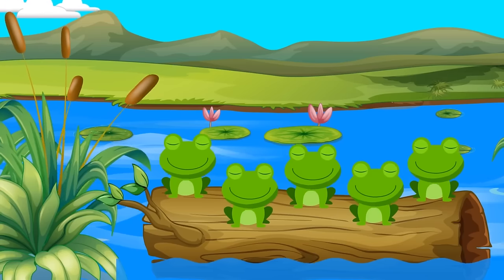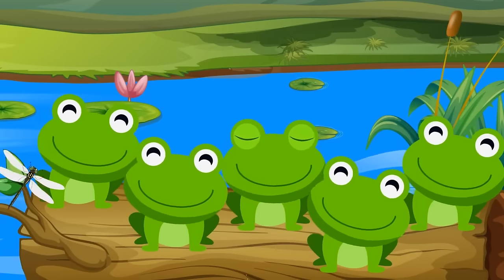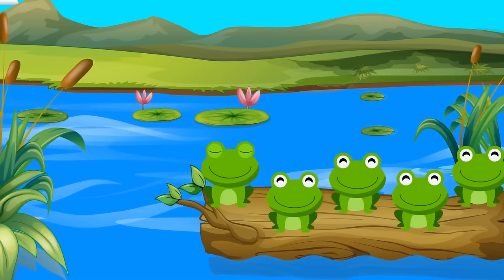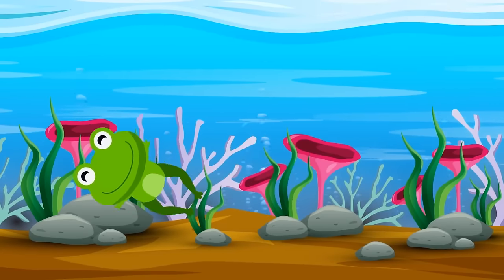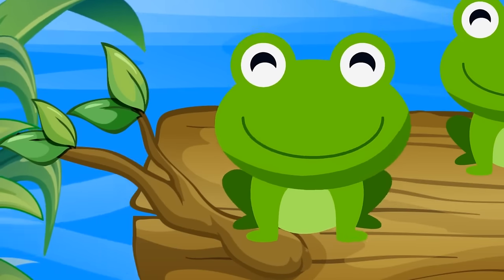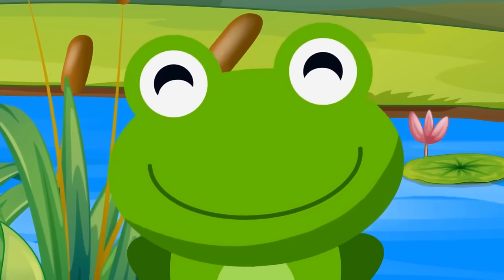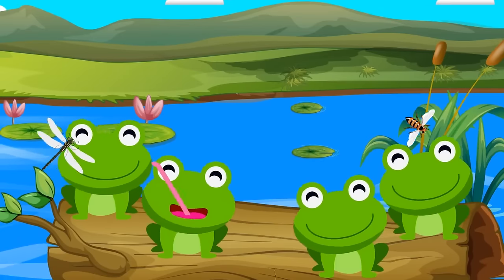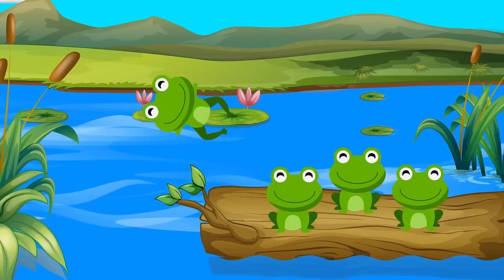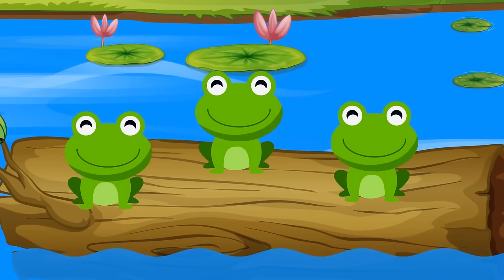Five little speckled frogs sat on a speckled log, eating some most delicious grubs. Yum, yum. One jumped into the pool where it was nice and cool. Now there are four more speckled frogs. Four little speckled frogs sat on a speckled log, eating some most delicious grubs. Yum, yum. One jumped into the pool where it was nice and cool. Now there are three more speckled frogs.